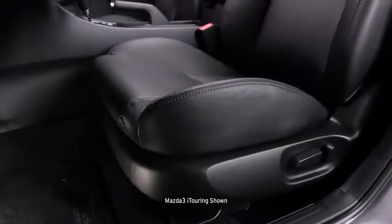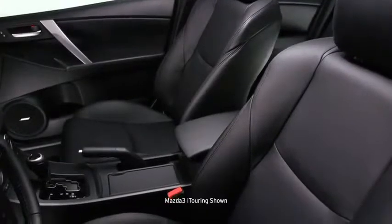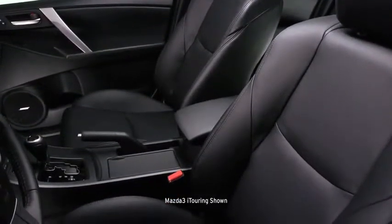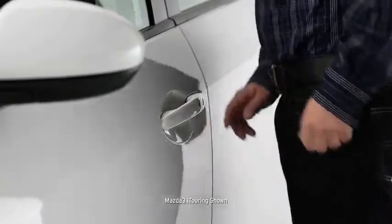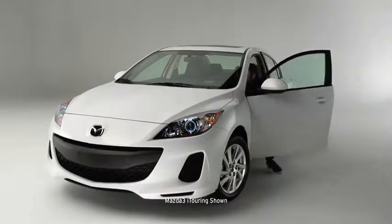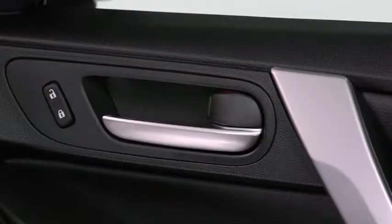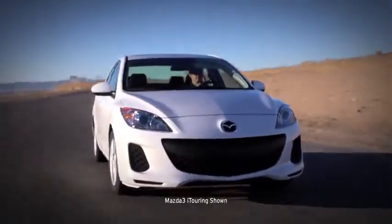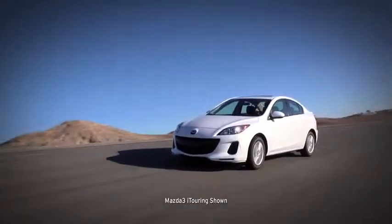The 8-way adjustable driver's seat creates an ergonomic custom-fit ride, while premium leather-trimmed upholstery makes for a stylish and supple cabin. For even more convenience, the available advanced keyless entry and start system lets you unlock the doors while your key remains safely in your pocket or purse. And when you walk away, the doors lock automatically. It's like having a car that can read your mind, even when you don't remember to lock the doors yourself.